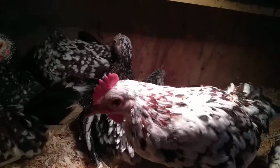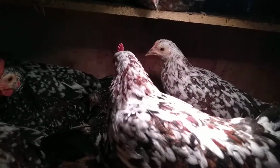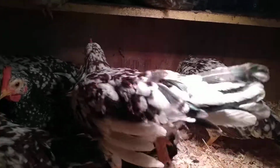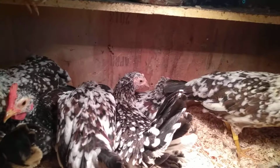The hens, I've been told when they get ready to lay, they'll turn red. And so that's good. They'll flop over real good. I'll have to do a video on the hen so you can see her. She lays almost every day. Very consistent layer.